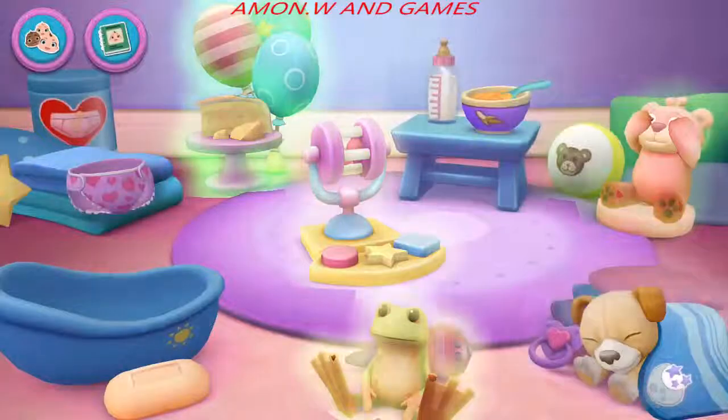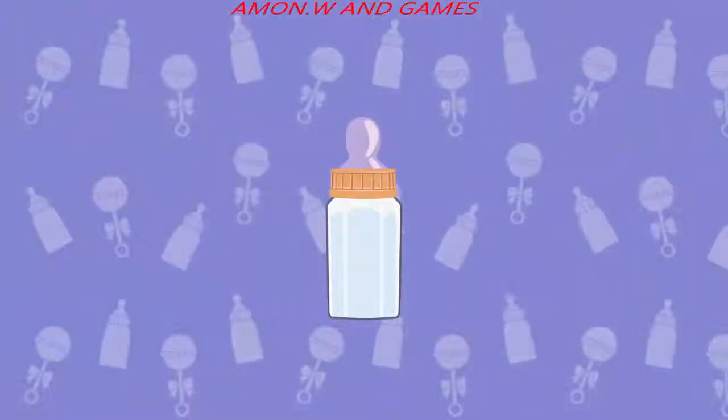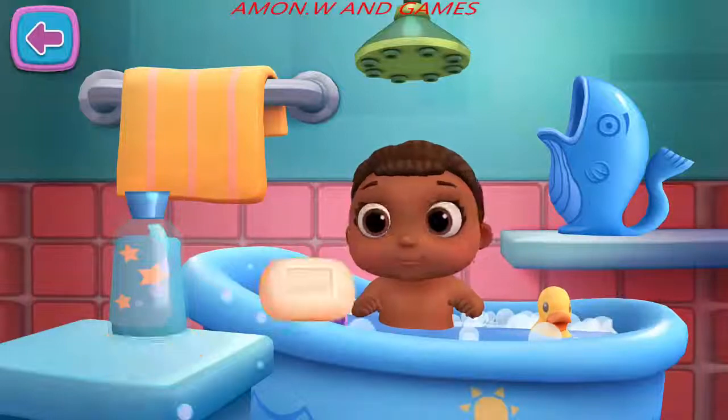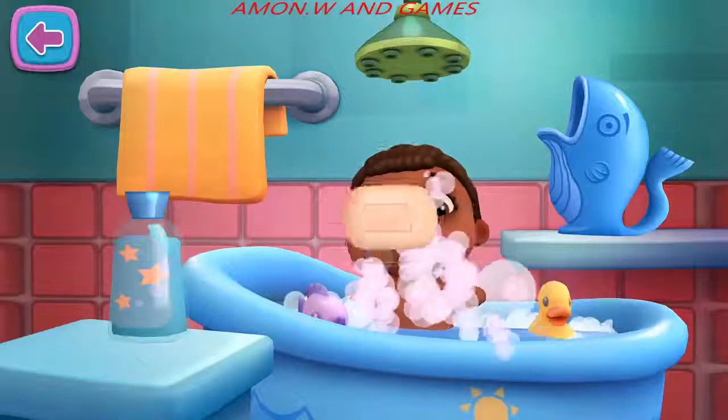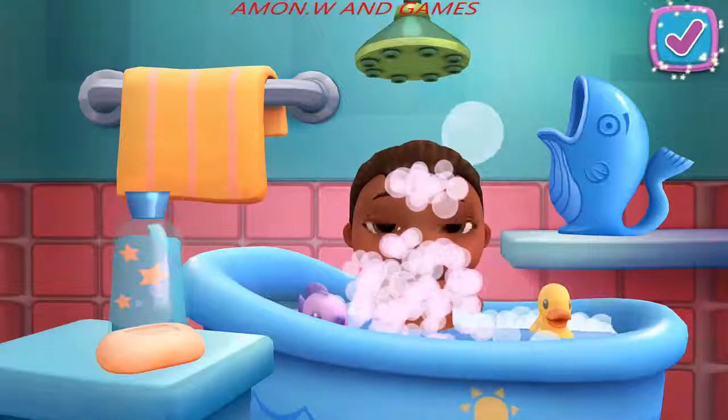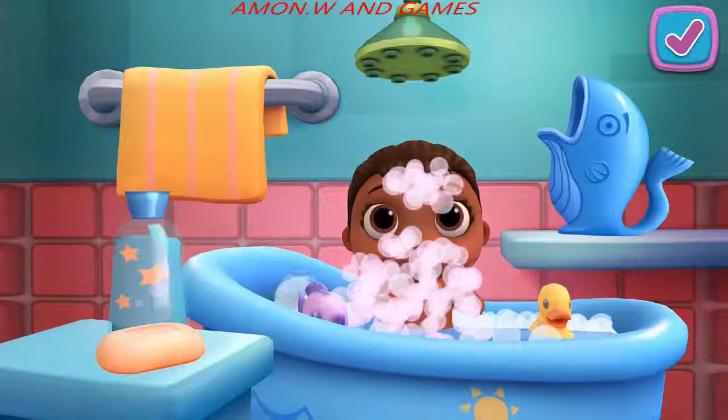Tap an activity to get started. Bath time. It's time to give your baby doll a bath. If you're finished, tap the check mark or stay here for more bath time.